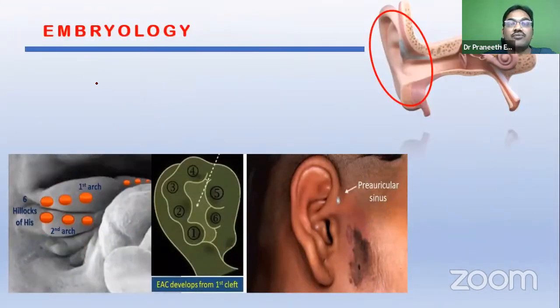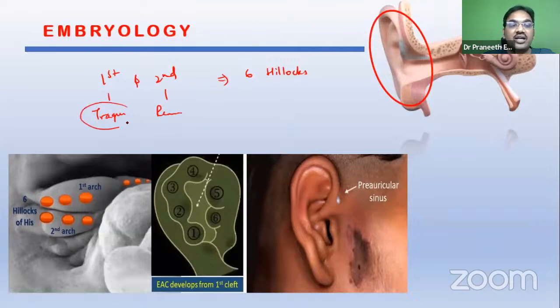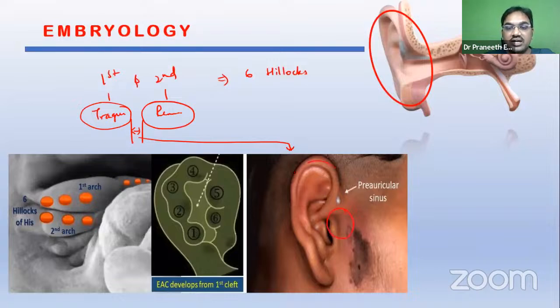Now coming to the embryology, from which arches does your pinna develop? First and second. From the first and second arches, 6 hillocks of His will develop. From the first, the tragus will develop, and the remaining part will develop from the second arch. So incomplete fusion between the tragus and the remaining part of the pinna will create a defect that you call a preauricular sinus. If you see, this is your tragus and this is the remaining part of the pinna. In between these two, the preauricular sinus develops. If this preauricular sinus is not getting infected, it is just an opening in front of the auricle, so no need to do anything. If and only if it is getting repeatedly infected, then you have to go for surgical excision of the tract.